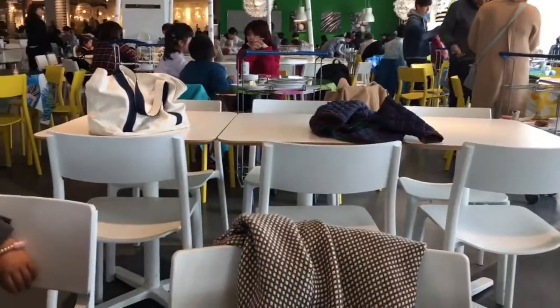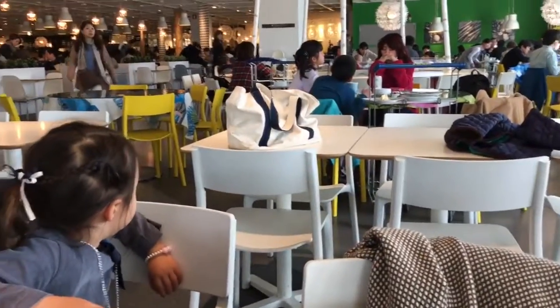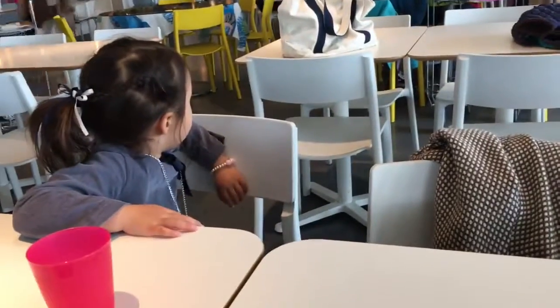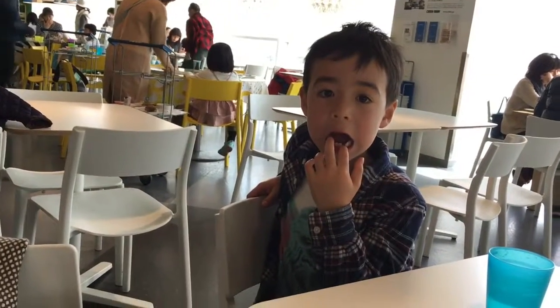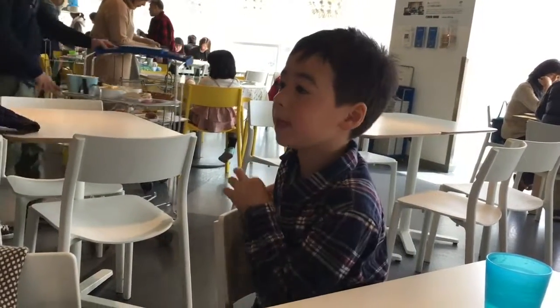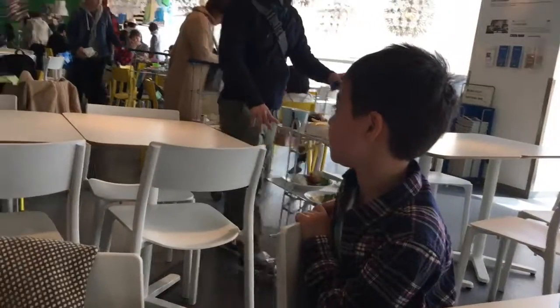At IKEA. So we're sitting here, we're waiting for food. My wife and my mother-in-law have gone up to get food, and there's my little daughter. My son, he's got a wiggly tooth. It's gonna come out soon. Tooth number 3 about to come out. And then get a visit from the tooth fairy. Hello.